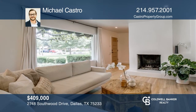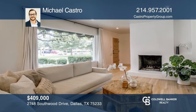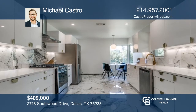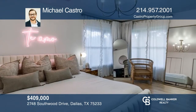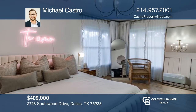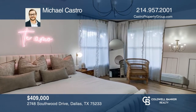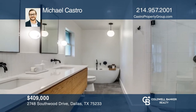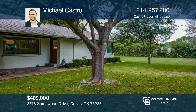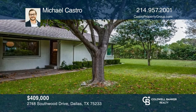This fully updated ranch-style home in Eastwood is nestled among large trees on an oversized lot. This property was taken down to the studs and reimagined. Updates include a spa-like master bath with a separate shower, large picture windows allowing a flood of natural light in the living and dining areas, and so much more. Act now and make this home yours by calling Michael Castro.